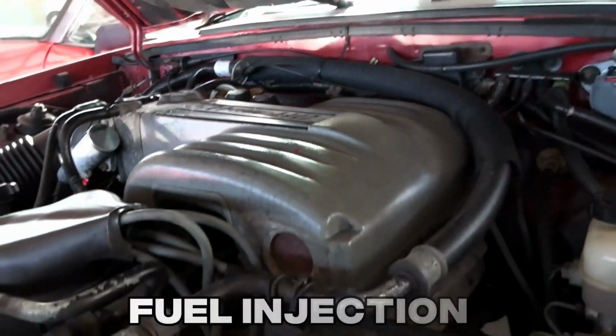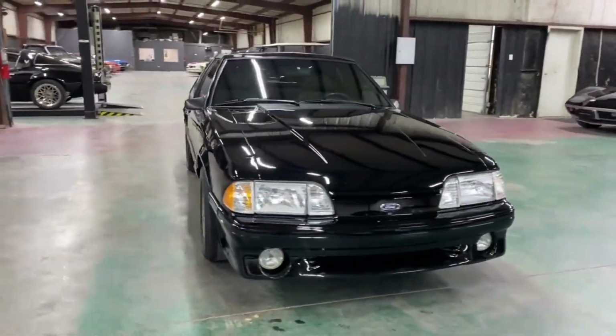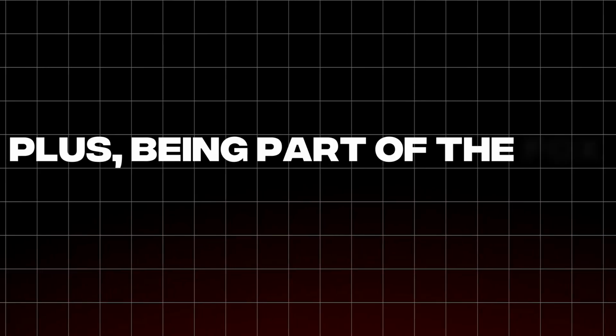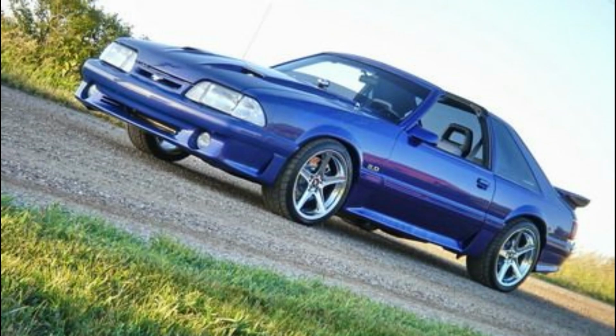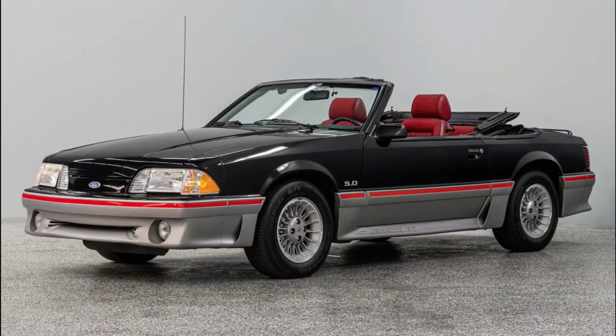And let's talk about fuel injection. It wasn't just for better efficiency. It made the car respond faster and more reliably than the carbureted Mustangs of the past. Plus, being part of the Fox body generation, the 87 Mustang GT was a perfect blank canvas for tuners to tune it into an even bigger monster.